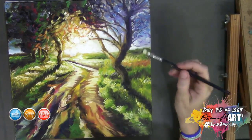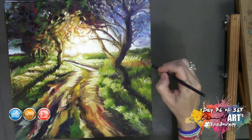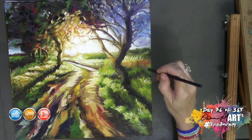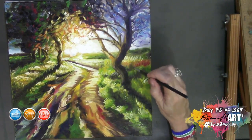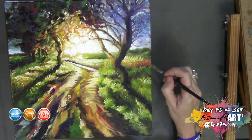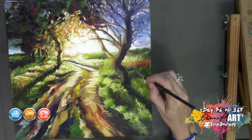In the foreground of the little road that's right in the front, I needed lots and lots of texture and lots of bright colors, because there's lots of reflection going on on that road surface from that rising sun. So I tried to keep the reds and the oranges and the yellows really clean then, particularly in that area.